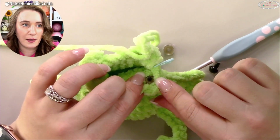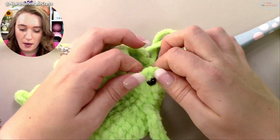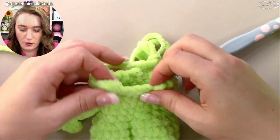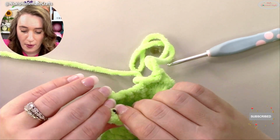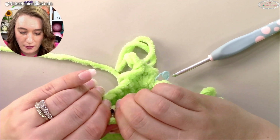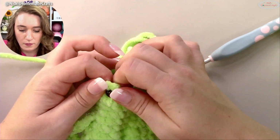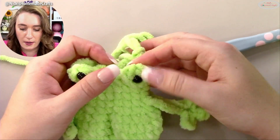You can even add some hot glue over it if you're worried about it coming undone. This is how it's going to look. And you're going to do this exact same thing on the other side, right in the center there evenly, and make sure that your backing holds. Sometimes you have to double check on your backing, not all backings are made even. So really push it through until it holds like this, and you can adjust it a little bit, and your eyes are done.